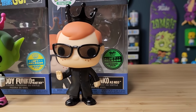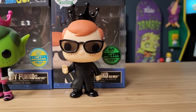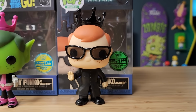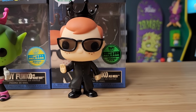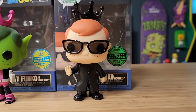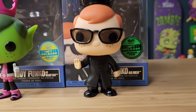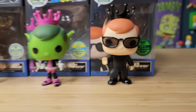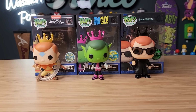And then you got Freddy Funko as Neo, limited to 2,000. This one, I would say, is pretty darn simple. Kind of like Leon that we were talking about a little bit ago with the sunglasses. The fact that they're translucent rather than just plain black is pretty great. And I want to say that this is actually pretty similar to the original Neo Pop, the fact that he's got his hand out right there. But overall, guys, that's just three random Freddys that I was able to come across. And yeah, there you go.